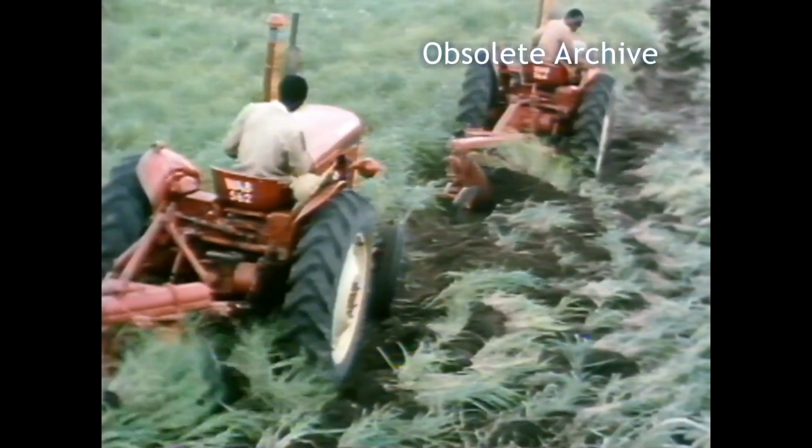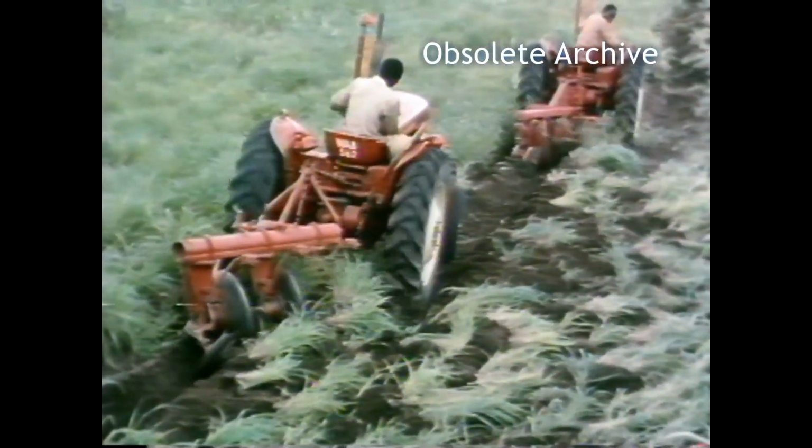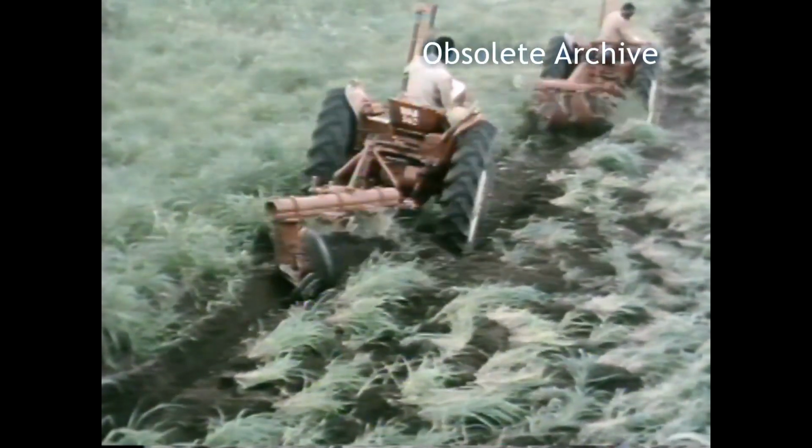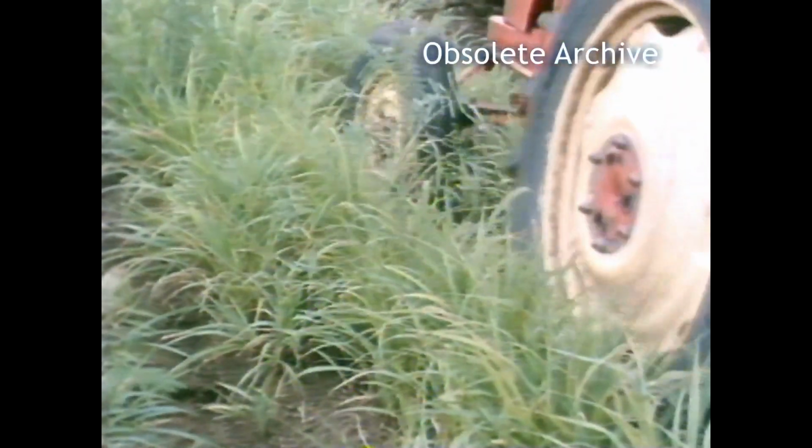There aren't so many trees up here. It's north of the palm forest zone. Further north still, you get savanna, because Nigeria reaches almost up to the Sahara Desert.